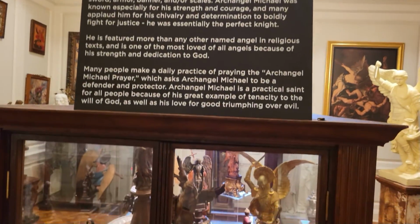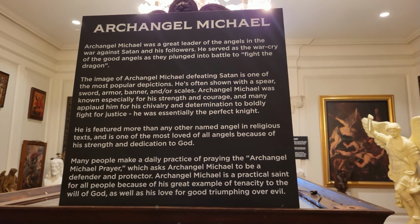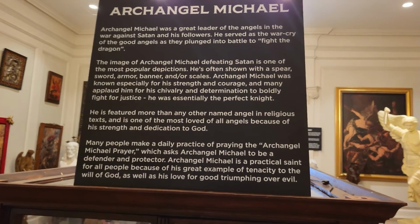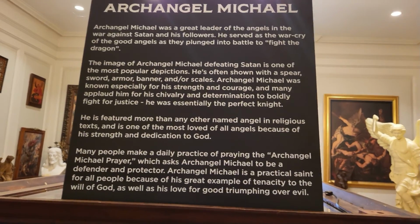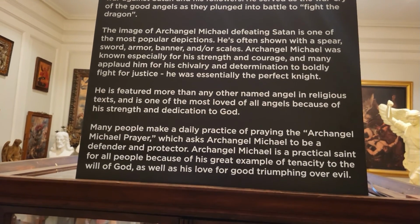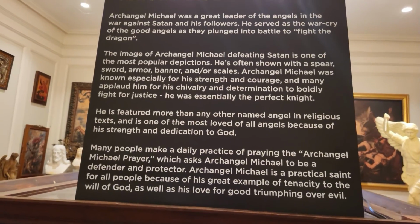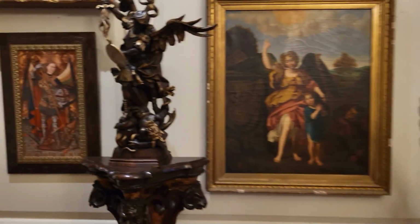So of course, this room is dedicated to Saint Michael the Archangel. Fun fact, I actually went to a Catholic elementary school, and was named Saint Michael. So we learned all about him, and of course he's the leader of all the angels in the war against Satan and his followers. He's featured because of his strength and dedication to God and his fighting of Satan. So you can kind of read that, but they have different stuff in here based on the Archangel, Saint Michael. Yeah, I learned all about him in school.